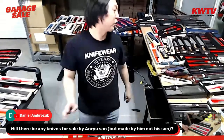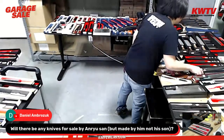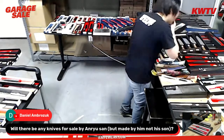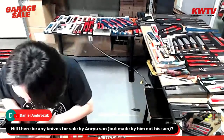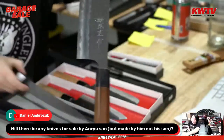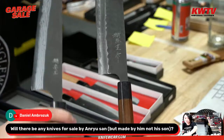Even though, I'll show you, because we wanted to make sure that this is what we carry. So here, we have Nick here. This is good. I don't know if you can see this engraving, and this engraving is different. This Nakiri says Katsushige, and this says Anryu.